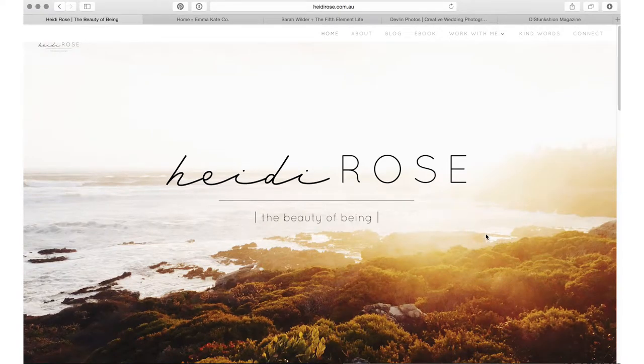This is another website I found just recently actually, and I thought it was very beautiful, heidirose.com.au. So this is her above the fold, and you can see it's her logo, which is her name, and almost her tagline. So it's a short statement about her business almost. It's called The Beauty of Being. And a beautiful, beautiful photo in the background. She has her logo at the top left-hand corner and her menu along the right side.